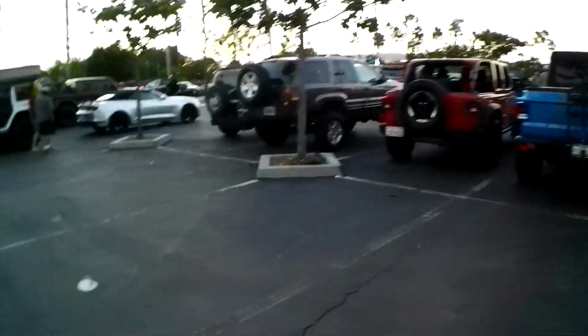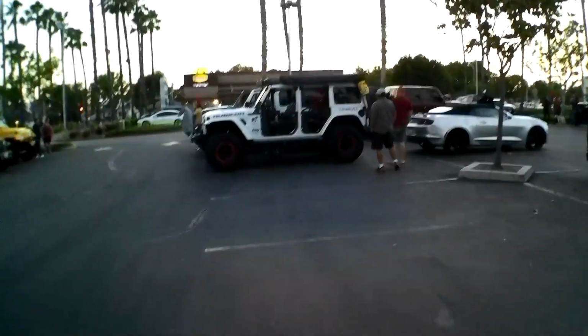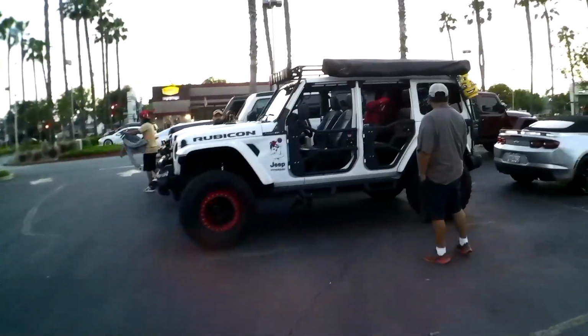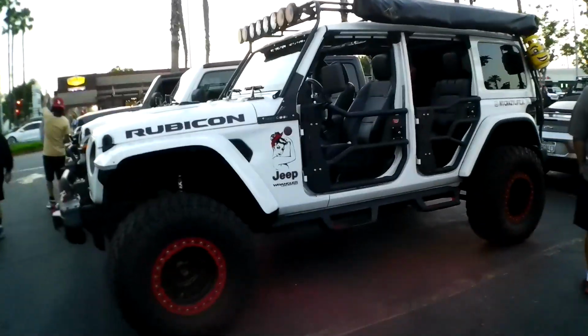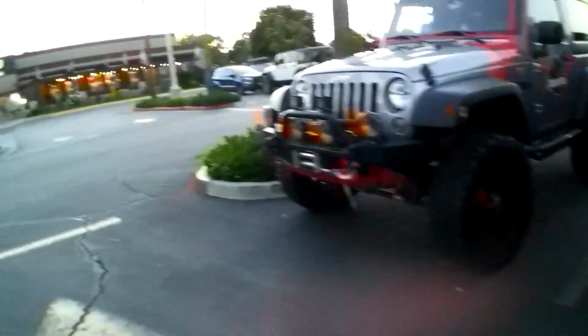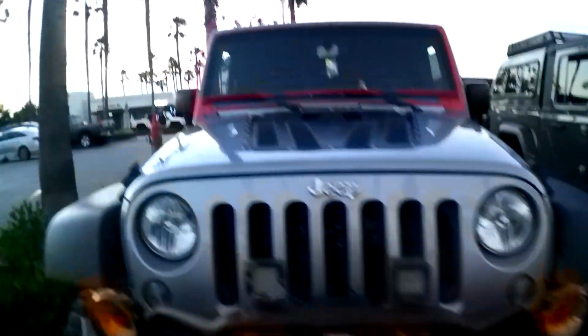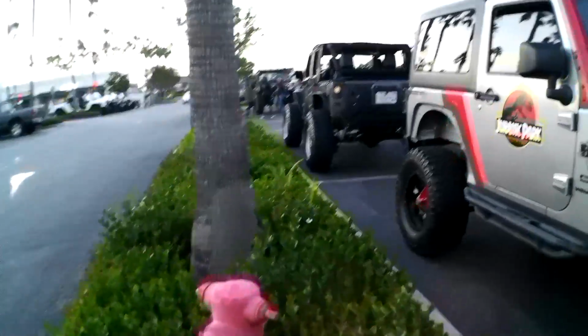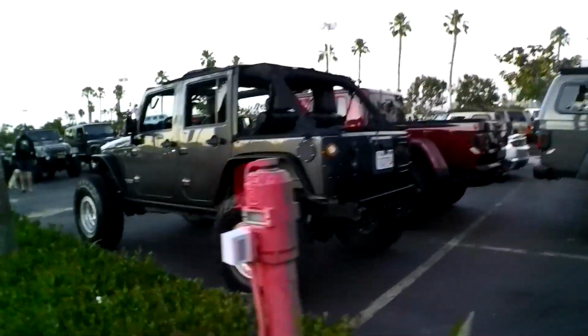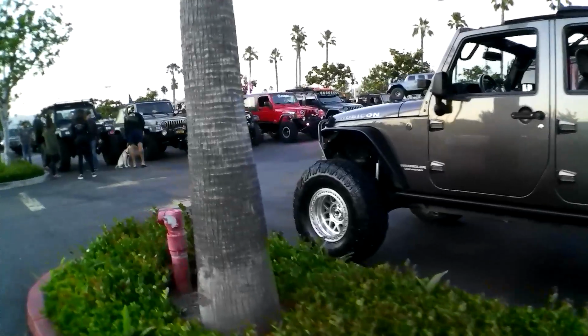Well, it's the magic hour. Kind of like after the magic hour almost, but still having just enough light to film. Whoever's cooking, whatever that is, smells good. Smells like bacon. Gotta love bacon. Bacon's good.